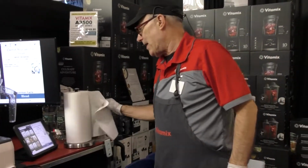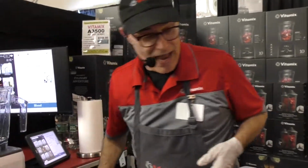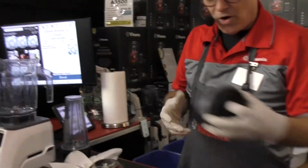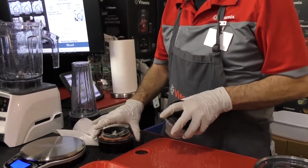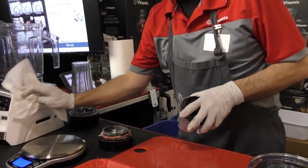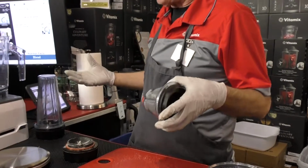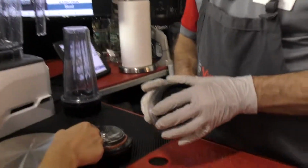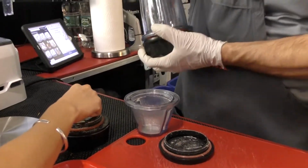There is a dry blade that you can get, but with the new one, you can actually use this blade for dry as well. I did a little rice flour earlier. I poured it out, but I used this container and this blade. You can get a dry grains container, and it's nice to do big batches of flour and things like that. But on the other hand, you can use this blade to do flours and spice blends, things like that, with either of these containers.